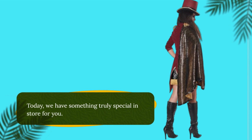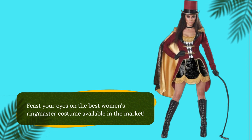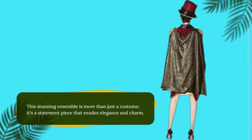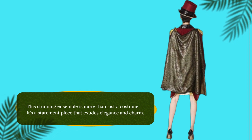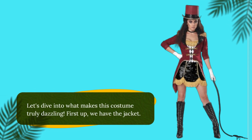Today, we have something truly special in store for you. Feast your eyes on the best women's ringmaster costume available in the market. This stunning ensemble is more than just a costume. It's a statement piece that exudes elegance and charm. Let's dive into what makes this costume truly dazzling.